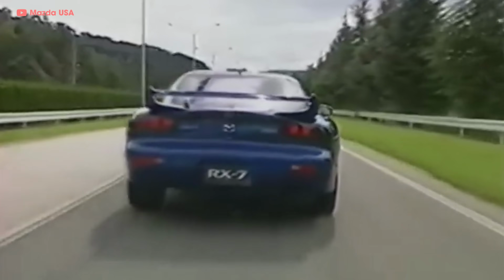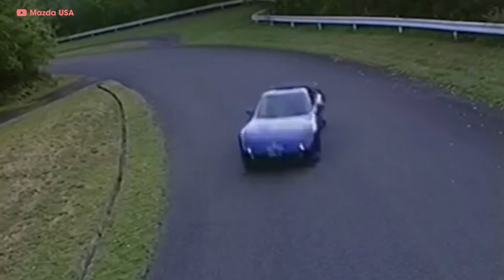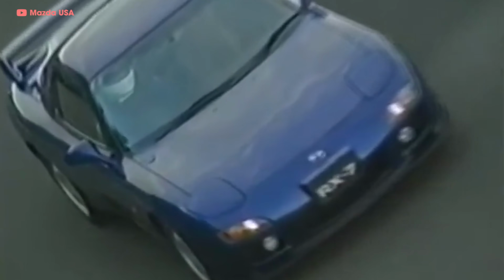And it's not just the look that makes the FD a legend. It has to be said again because it's so important to the car. The RX-7's weight distribution was incredible. It was so well balanced and the handling was so precise that you could just toss this car around. And this generation was a return to its more performance-oriented roots. There was a touring model, yeah, but enthusiasts loved the R models.